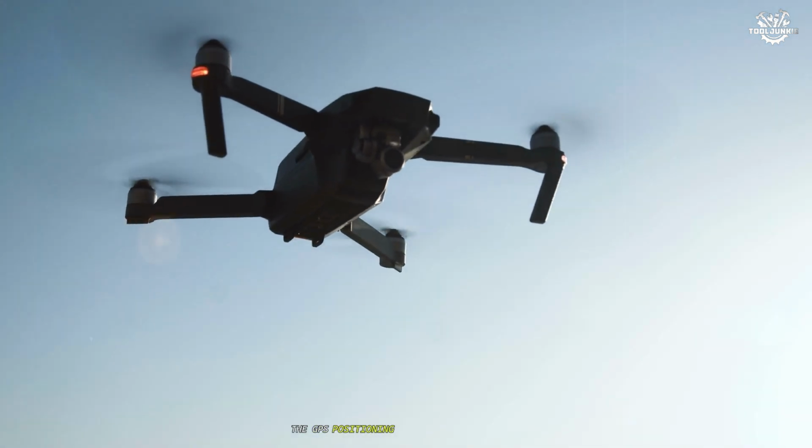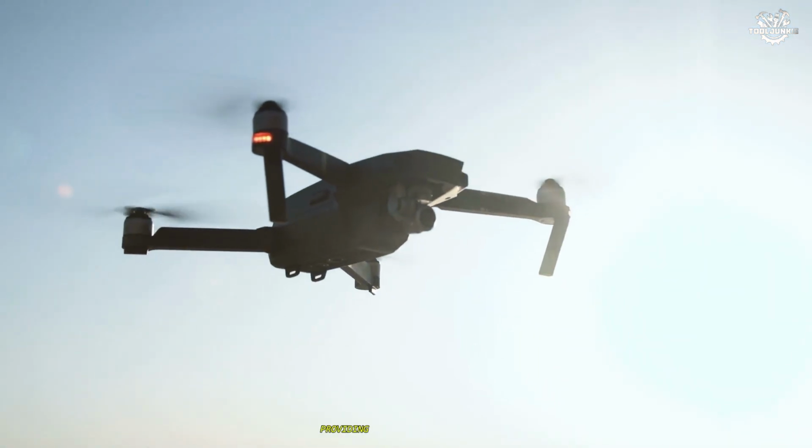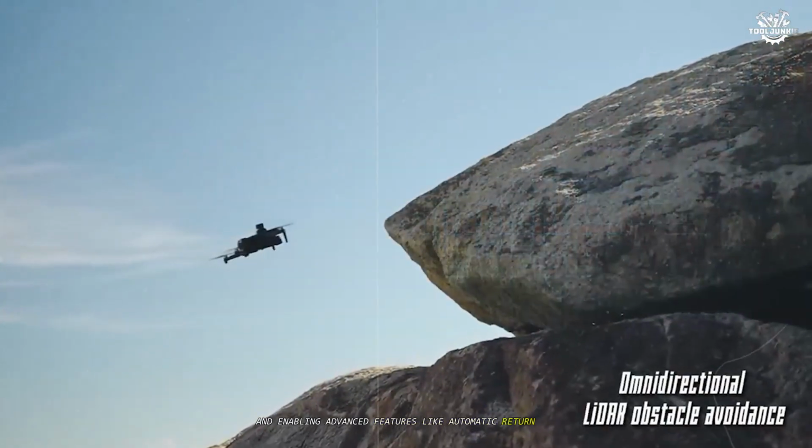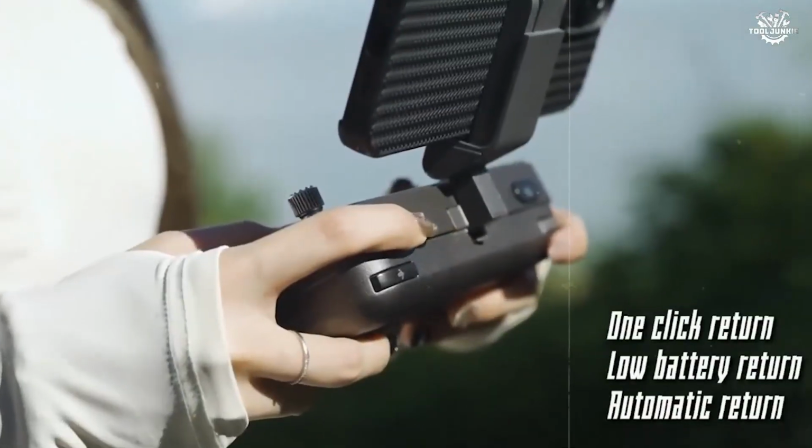The GPS positioning system works flawlessly, providing accurate location data and enabling advanced features like automatic return to home and position hold.